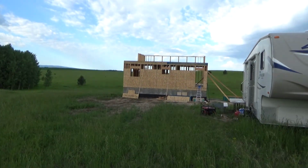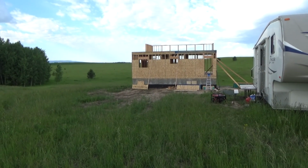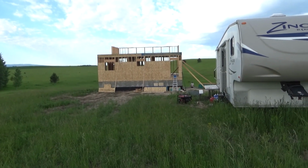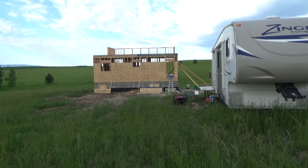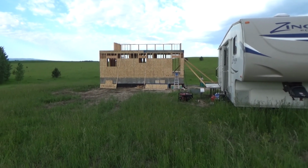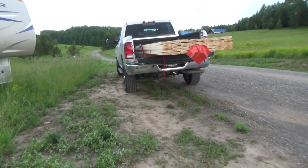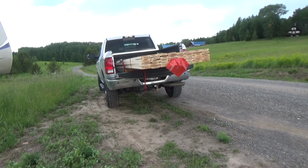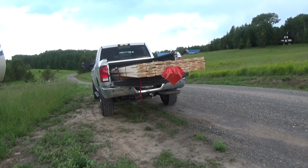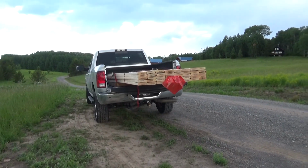Here we are, morning of day 2 for the weekend. We got a lot done yesterday, and as we finished everything, we realized that we didn't have lumber for the upstairs walls on site. So this morning, we made a trip to town and picked up some 2x6s that we can cut in half to use for the upstairs wall. That's our goal today. We'll start working on upstairs walls.